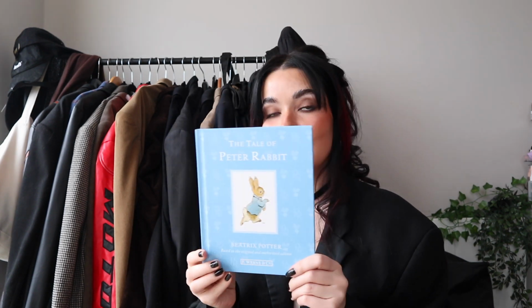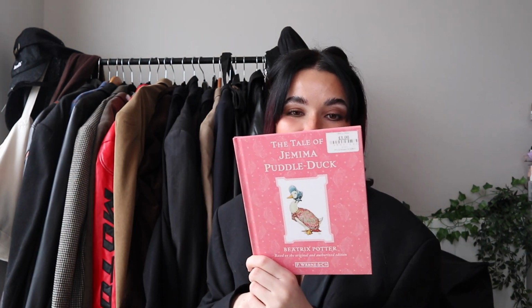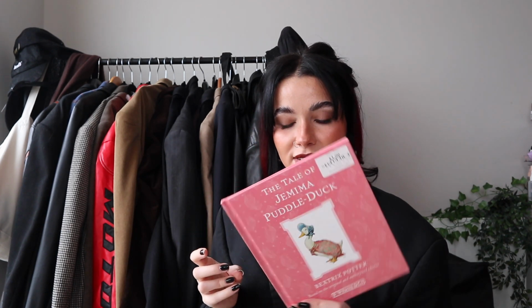I just have so many fun memories of living immersed in my books as a kid, and I want the same thing, because it sucks when you grow up, and I want to maintain that kiddiness for as long as possible. This was £1, The Tale of Peter Rabbit. Again, just so cute. Jemima Puddle-Duck. Oh, she's cute, isn't she? I can't wait to read all these books again, because I'm like, why did I train as an actor? Because I'm a child. Love that.